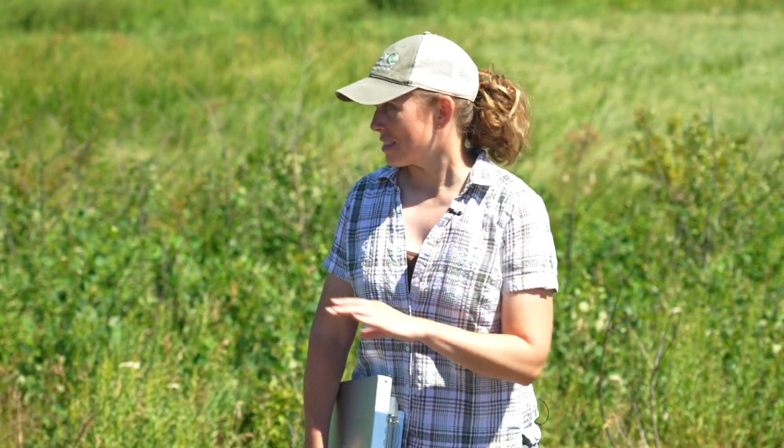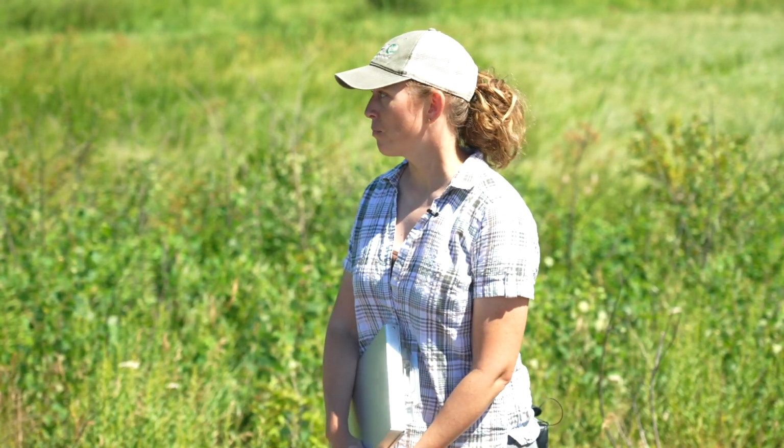So far, this is the third year that we've implemented the patch burn grazing on this unit. We're still a little bit in a stage of, last year we had a pretty severe drought out here, so it kind of set back some of the comeback that we would see. But we're really excited to see some of that impact, I think, this year with a little bit of a wetter season that we're having.